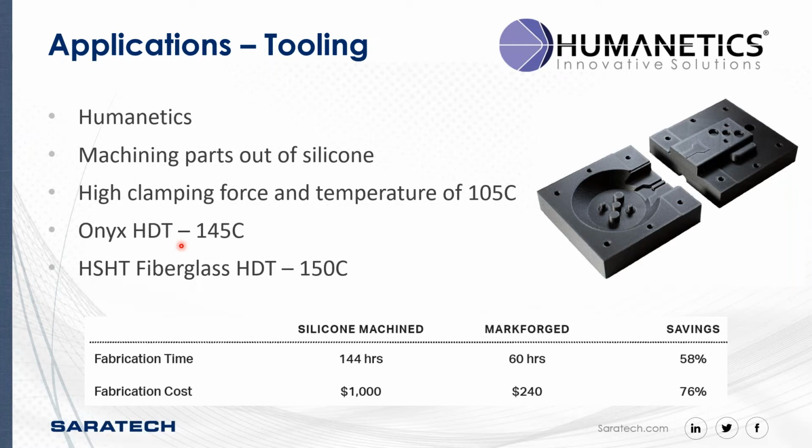And you look at this part, you say, well, that could be machined out of aluminum. Absolutely, it can. And we're going to see over and over again how using the Markforged solution can relieve your machinist of time spent on the machine and reduce machining costs. So why machine something when you can 3D print it? You don't have to have a specialized operator running the machine. It saves you time, saves you money, and makes your business run faster.